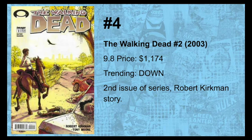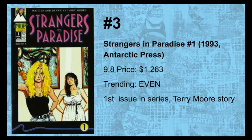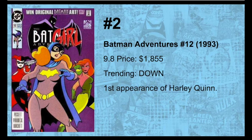In the 3rd spot, we have another creator-owned series, this time Terry Moore. Number 3 is Strangers in Paradise #1, published by Antarctic Press in 1993. This book features the first appearance of the characters in this series and is the first issue of the series ever published. It's apparently being developed by Terry Moore as a feature-length film. No further details yet announced. CGC 9.8 copies have been selling at an average price of $1,263.